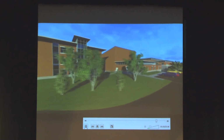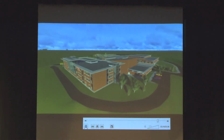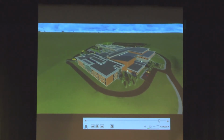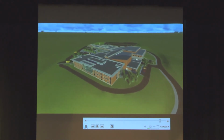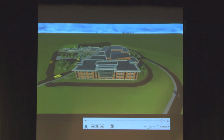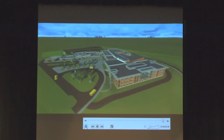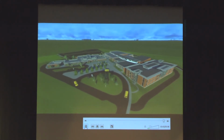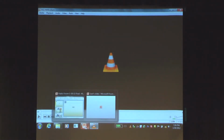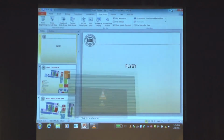So here we see again the high school academic wing, 3 stories high, and that's the long-distance learning lab that I spoke about just a moment ago. And now we're backing out to the same view from where we started just a moment ago. So, I think it represents a lot. I'm hoping you share the excitement that we all feel too.